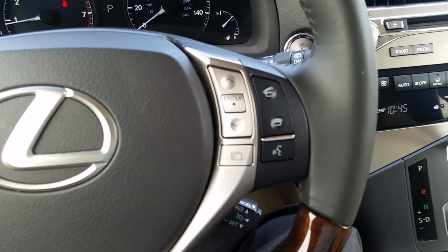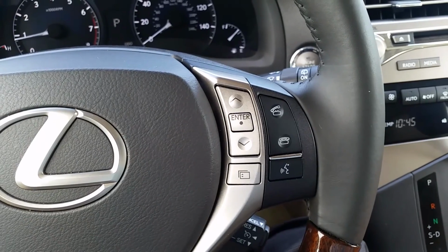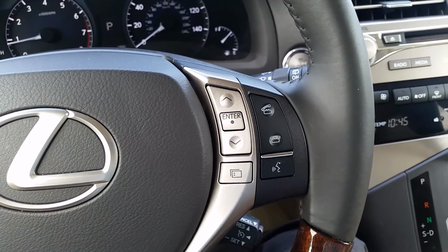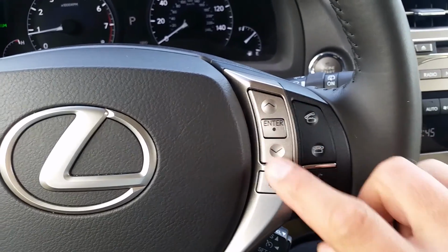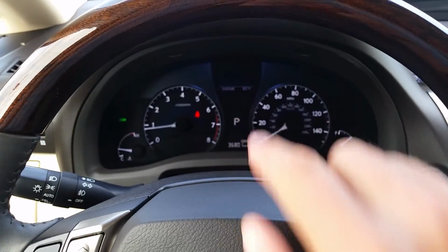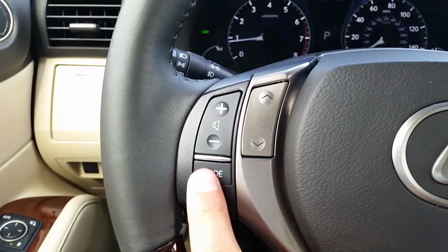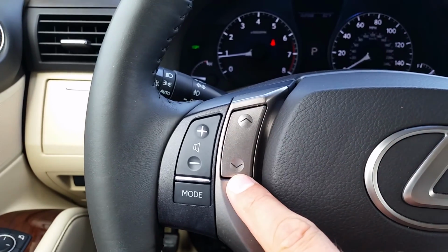You can also say things like I'm hungry, go home, find nearby destinations such as restaurants, banks, retail stores. Then right here is going to be information that is going to pop up in your center display on your dash. Steering wheel audio controls, that's volume up and down, that's preset station scan.